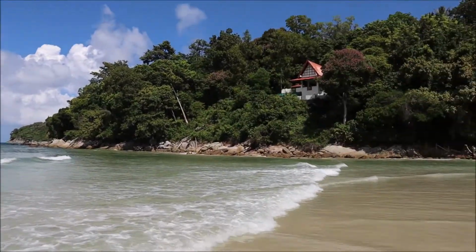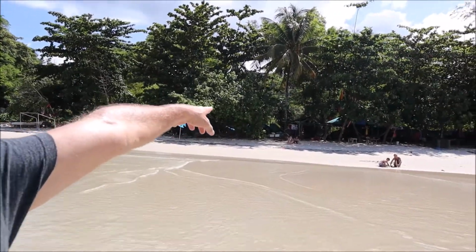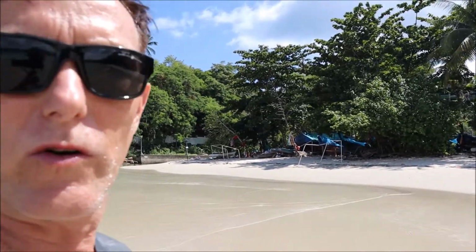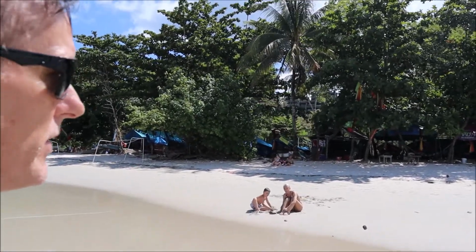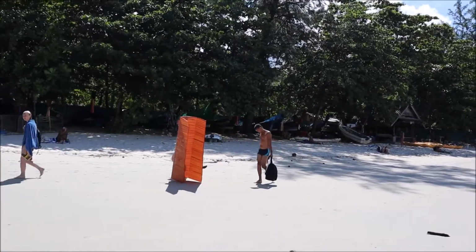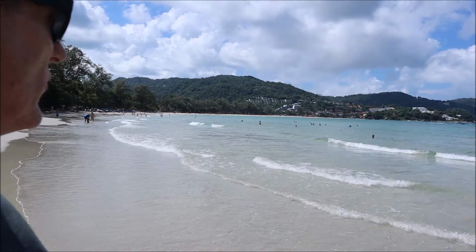Isn't that just gorgeous? And Kata has, even right on the sand, these little restaurants and bungalows. I don't know if you can see them in there, but they have local foods, massage. You know, Thai massage, of course, is a big reason people come to Thailand. You can get a massage and have a beer and eat your lunch or dinner or whatever the case may be. And this is again the north side, and then all the way over on the south side are some more of your expensive restaurants and resorts and that kind of thing.